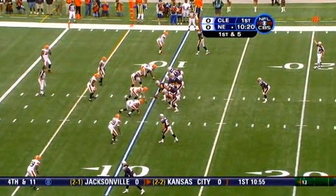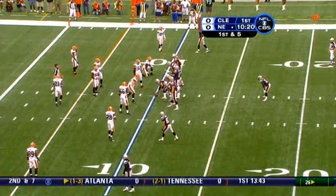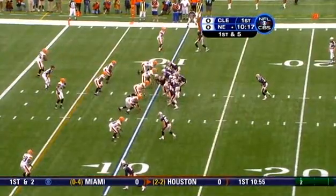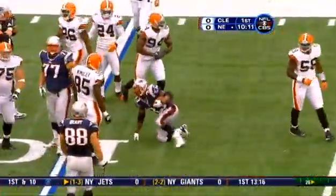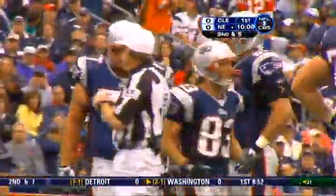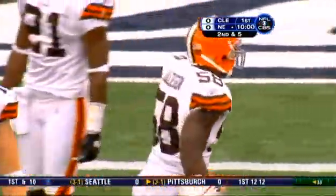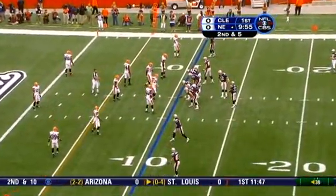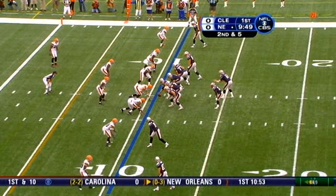So 1st and 5 from the 10. And a whistle. Ninth play of this drive. Faulk back to the line of scrimmage. DeQuell Jackson, number 58, the second-year linebacker out of Maryland, making the stop. Well, Josh McDaniels, the 31-year-old offensive coordinator of the Patriots, has called a beautiful drive so far. That's about the only play that wasn't effective, gaining nothing there on first down. But, boy, this has been a thing of beauty.